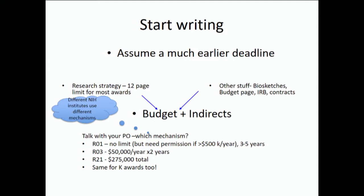Yes? Okay. How do you find the contact information for the project officer?